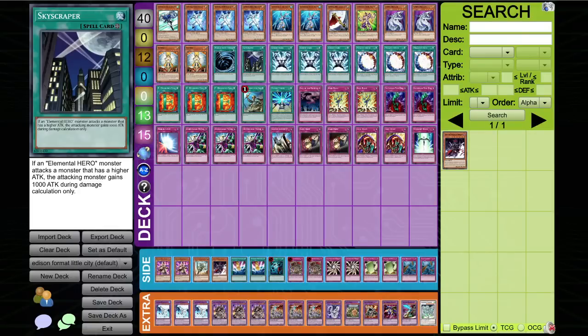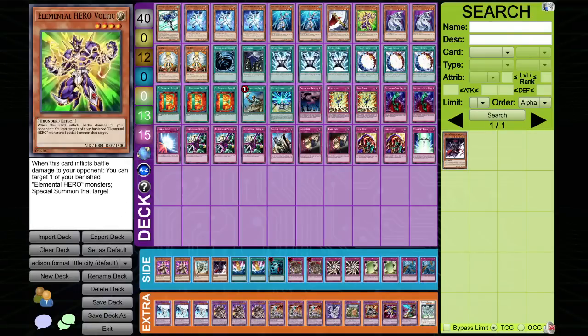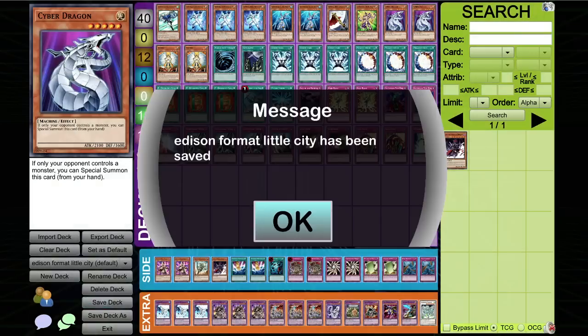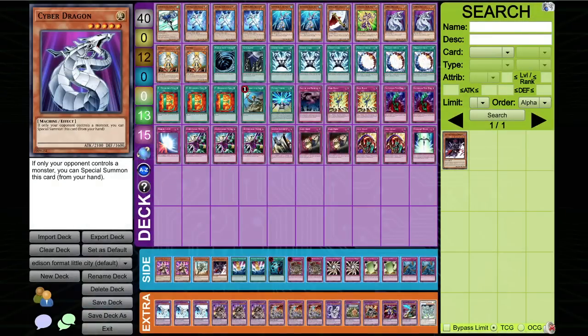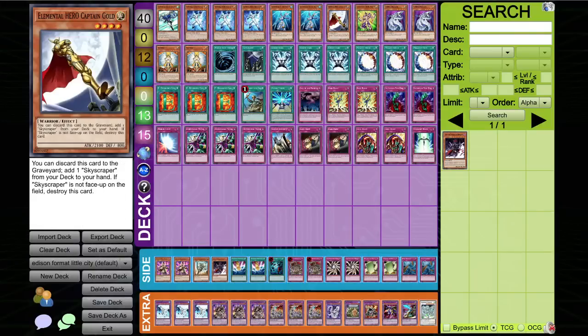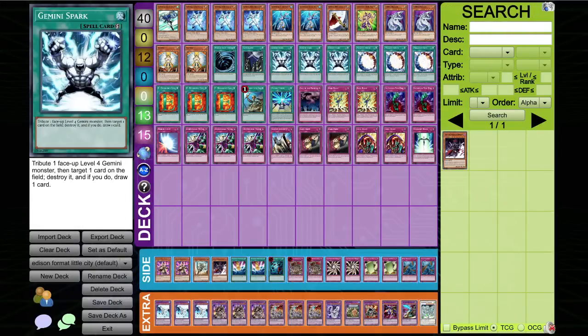Anyway, I'm playing the best decks in Edison format pretty much all the weeks leading up to it, and then I'm going to talk about some decks that I think actually have a good shot against these best decks moving forward into RBET4. This is one of the decks that I think is maybe not the best deck in Edison format, but it is a top stun deck. It's very strong. It's very resilient. It's kind of linear, but it does have some play to it, particularly with the card Gemini Spark.